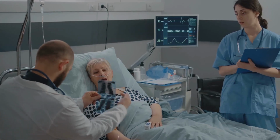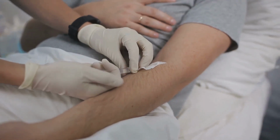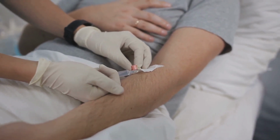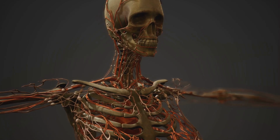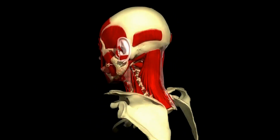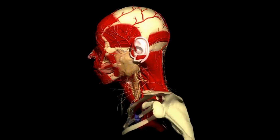Also, the precise identification of these landmarks aids in ensuring that the needle is introduced at the correct angle and depth. This not only increases the success rate of the procedure but also minimizes patient discomfort and reduces the risk of subsequent complications. So, always remember, the sternocleidomastoid muscle, the clavicle, and the carotid artery are your guiding stars in this procedure. Proper identification and understanding of these landmarks are the stepping stones to performing a successful internal jugular central line insertion. Identifying these landmarks correctly ensures a safer and more efficient procedure.